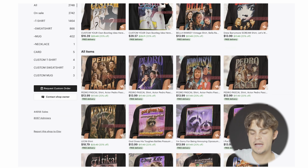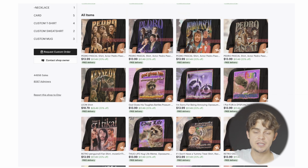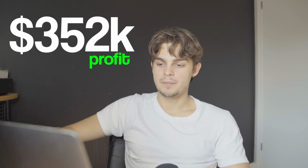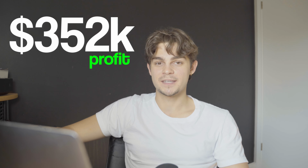Now here's another store that is kind of doing the same thing, except they only sell t-shirts. And this store has done around 44,000 sales since September 2022. And I calculated that to be about $352,000 in profit, which is absolutely insane. And even if you're conservative, if you don't believe that, you drop the profit by half of that, that's still $175K in profit in the first year and a half that you started an Etsy store.